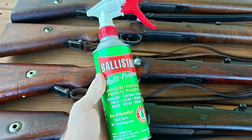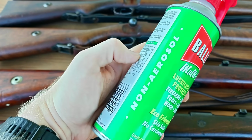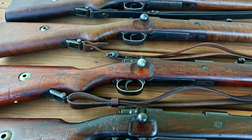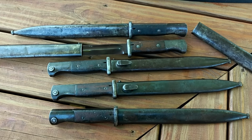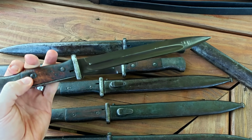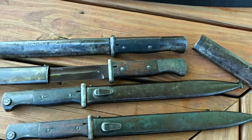Now, I did clean all these off lightly with a shop towel and Ballistol, which is my favorite cleaner. Make sure that you get the non-aerosol version because the aerosol version has chemicals in it that can probably do bad things to the bluing and the wood. The non-aerosol version, I use it on everything. Stock, bluing, on the metal, everything. I even used it to clean these bayonets. That's a nice thing about these.